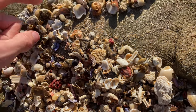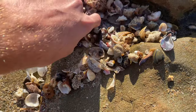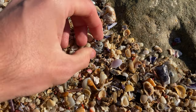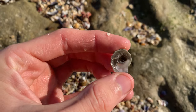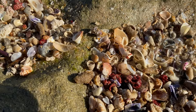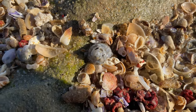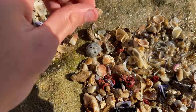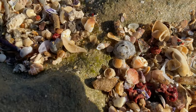Broken. That is a carrier shell. Yes, awesome. That's exactly what I wanted to find today. And right as I was looking across here, I see a wentle trap. Look at that. A wentle trap and a carrier shell sitting right there. Let's put them right next to each other. That looks so awesome. Look at that.